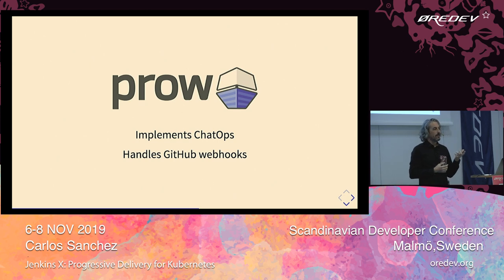Prow implements chatops. If you haven't heard about chatops, it's where you go into a pull request, for instance, in GitHub, and you have a bot that will answer your commands and tell you things. You can tell the bot, approve this pull request, and the bot is going to automatically approve it and maybe merge if you need one approval. Maybe you need three people to say approve before the bot automatically merges things. So this is the concept of chatops. You have a bot and you interact with the bot. You can tell the bot, retest this pull request, a bunch of things.